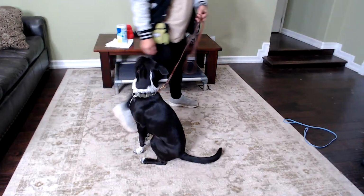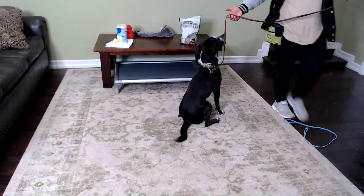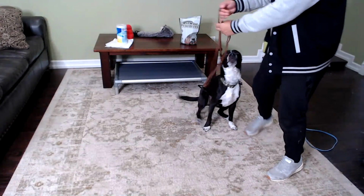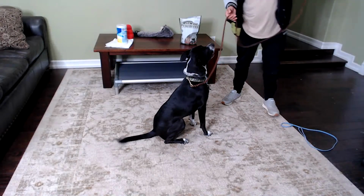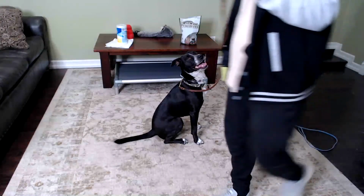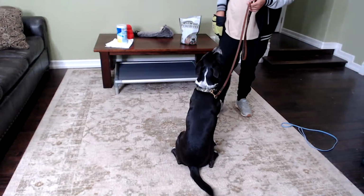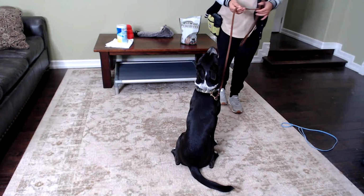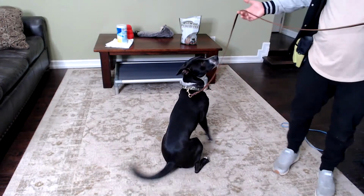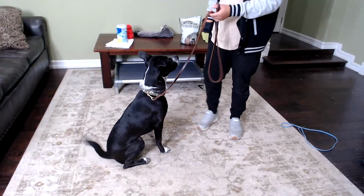Okay, so let's try that one more time. Come here, sit, stay. So if I'm able to go all the way around the dog, so if he moves, I just guide him back, stay, and start all over. Good dog. Okay, so he kind of adjusted there. As long as he's facing the same way we started, I'm okay with that. Good. Stay. Stay. Ooh. Yeah, very good dog.